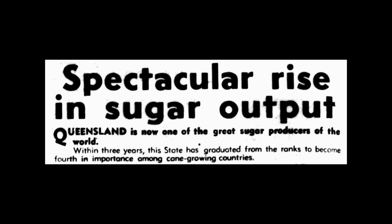After 25 years, the yield of sugar was tripled. That's right, tripled as a result of research that had been undertaken in this institute. So you can see why it was such an important part of the sugar industry and why it is a monument to the Australian sugar industry.